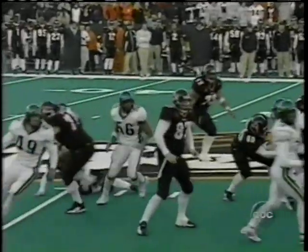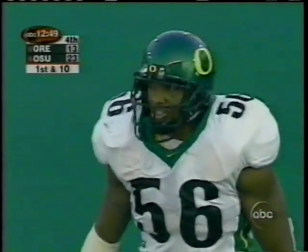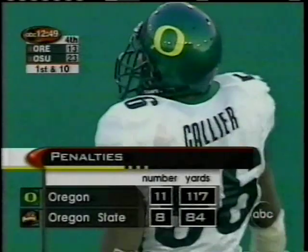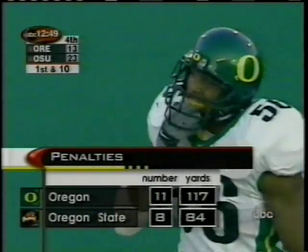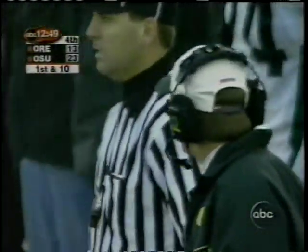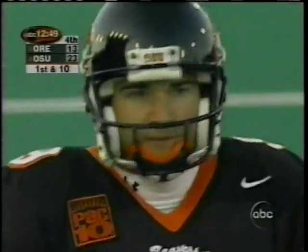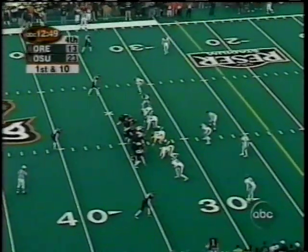Oh, helmet to helmet. Yep. Golly. That's Collier, number 56, and came in and popped it. Well, we've had a ton of penalties, haven't we? Oregon has had 11 for 117 yards. And you add all the turnovers in there, and it's a nightmare. Ball is down at the 33-yard line, and it's the first down for Oregon State.